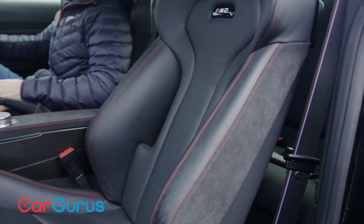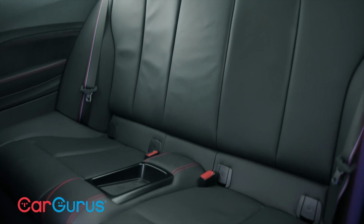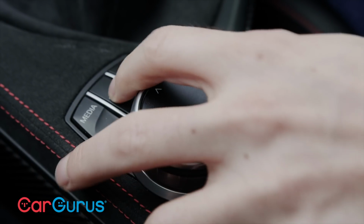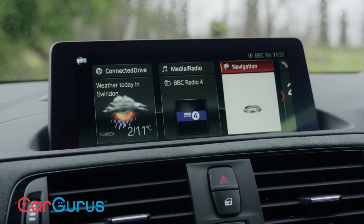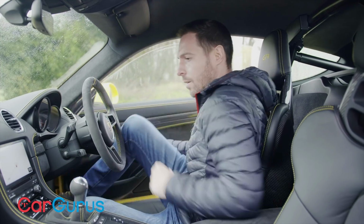The clever thing about the M2 is that it's always been much more practical than most 2-door sports coupes. It's got usable rear seats, a good boot, and in BMW's iDrive, one of the most intuitive infotainment systems out there. You also get all the comfort and convenience equipment you could possibly need.